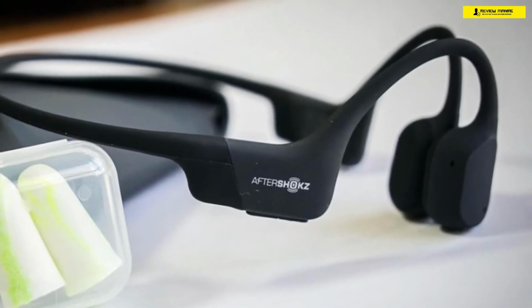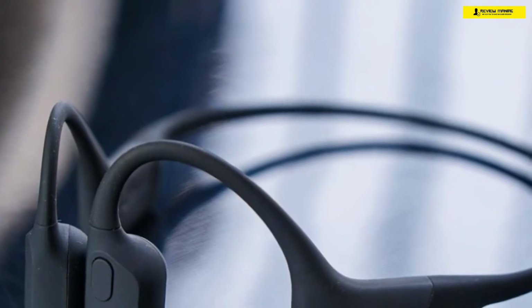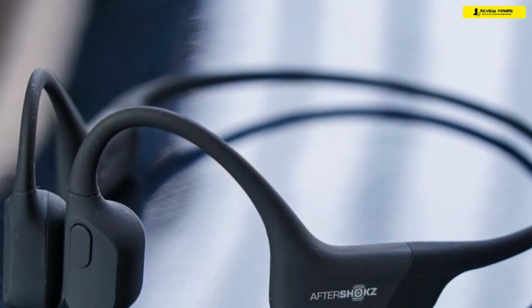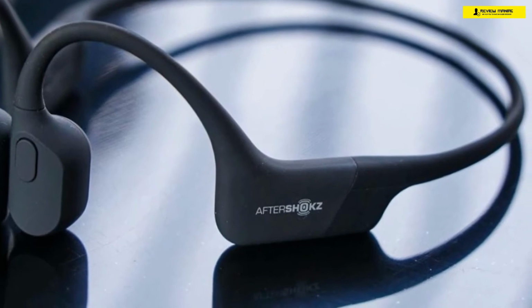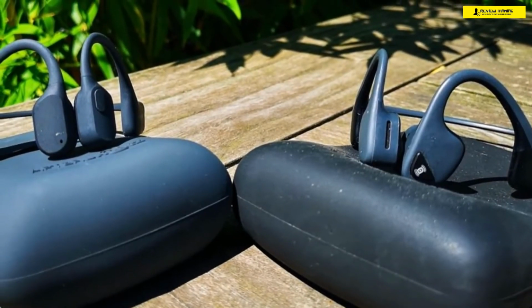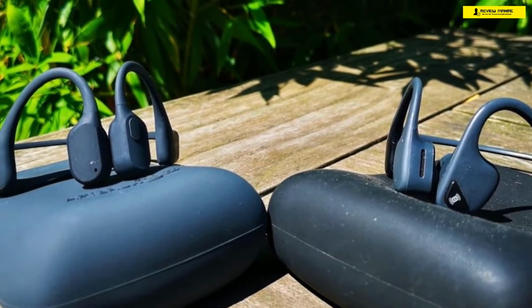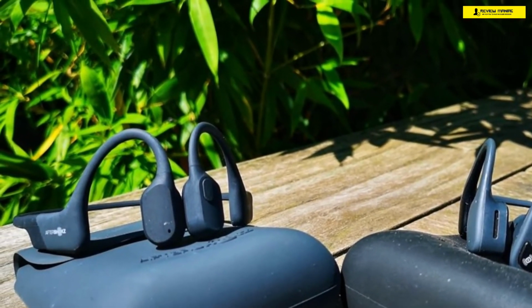With an IP rating of IP67, the Aeropex is clearly made for exercising. With 8 hours of battery life, you can enjoy music, calls and audiobooks, as well as podcasts all day long. Overall, the Aeropex aren't great headphones, but they are great running headphones. If you value the ability to hear your surroundings and you want a pair of comfortable, non-invasive headphones, these are a great pick. Number 2.